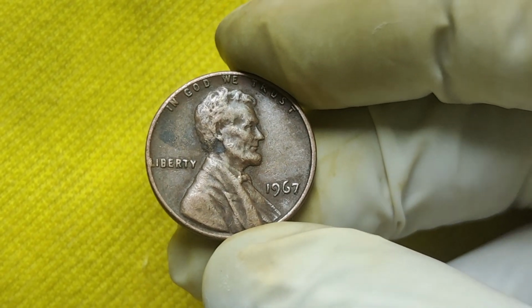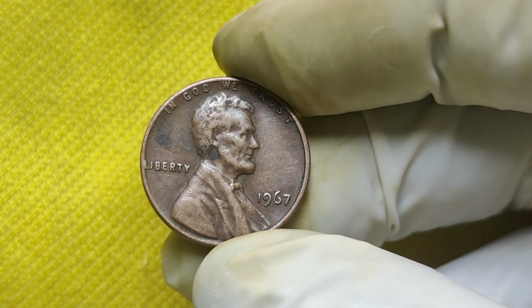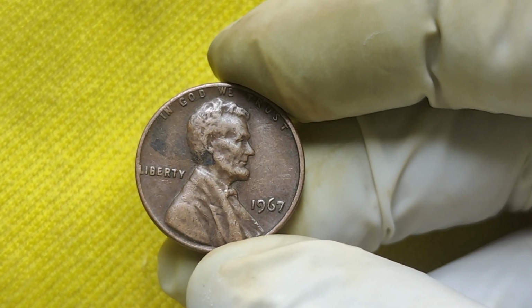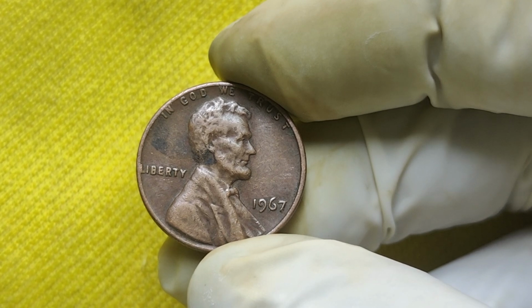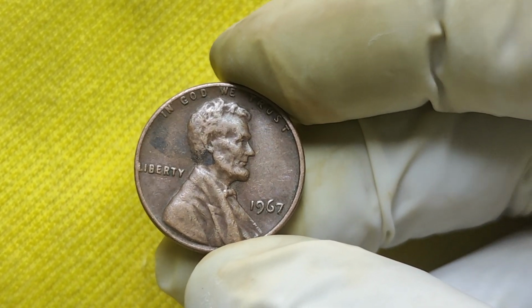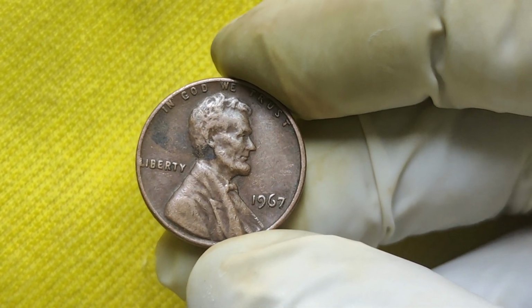We're uncovering the secrets of the 1967 no-mint-mark Lincoln penny. A simple coin that could be sitting in your pocket change but might actually be worth thousands of dollars. Let's get started. Let's rewind to 1967, a pivotal year in American history.